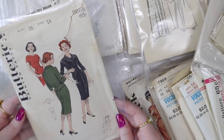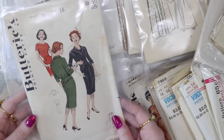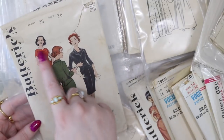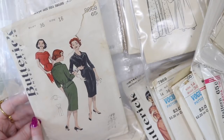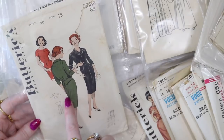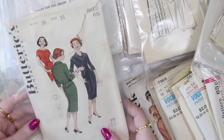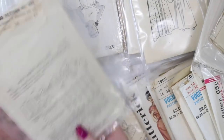Here we have another 1950s Butterick pattern, this time in a size 16. The envelope is worse for wear, but it does feel full, like all the pieces might be there. And this is for a dress, which again has kind of an interesting shaped yoke that leads into these cute little sleeves. It looks like dolman sleeves actually, which is extra interesting. And then you can make this a jacket with an overlap detail at the back, which is mimicked around the collar and gathering at the back to take it in at the waist. So really nice suit pattern with some interesting details.